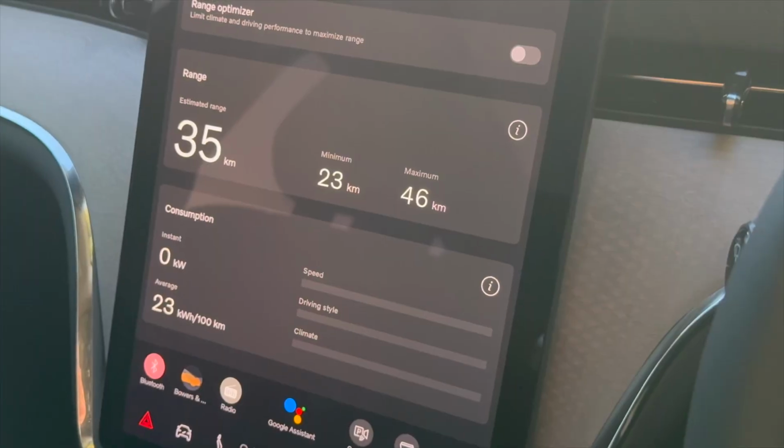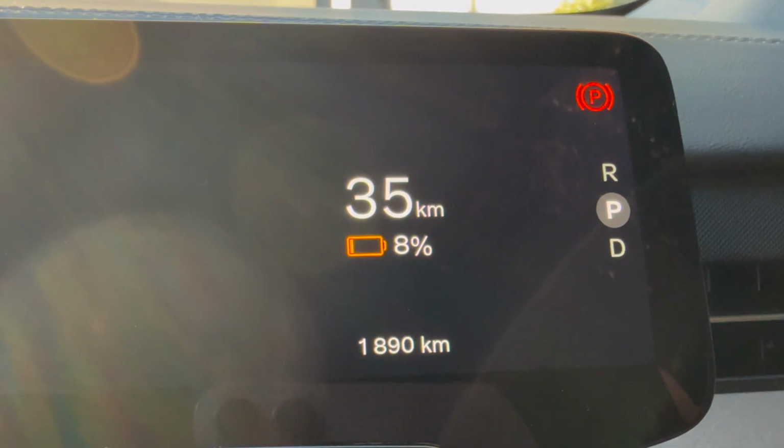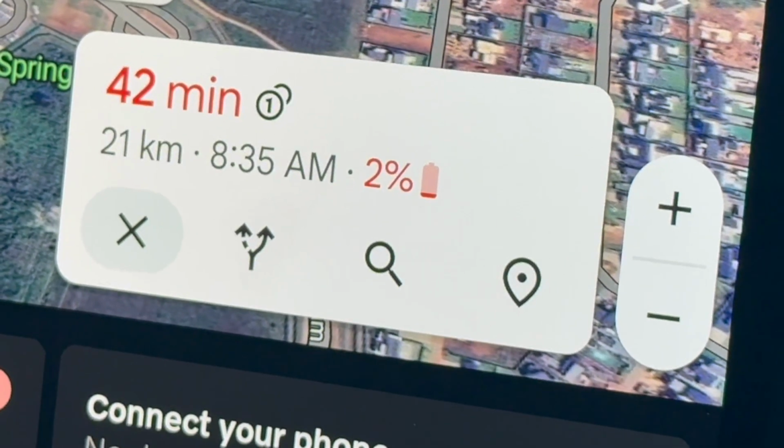Well, right now I'm sitting in a situation where I've got a 23-kilometer drive to make down the N1, but I only have 36 kilometers left, and I have an 8% battery state of charge as it stands now. What that means is I'm pretty much going to arrive at my destination, which is going to be the Mall of Africa 200 kilowatt DC charger with maybe 10 kilometers left, if that.